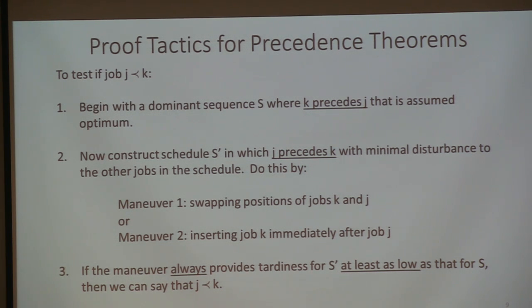So we're going to begin with a dominant sequence, because we know we don't have to look at other kinds of schedules. And we're going to begin with a schedule S in which K actually precedes J. Now we're going to construct another schedule, S prime, in which J precedes K this time. We're going to do it in a way that doesn't disturb the other remaining jobs in the schedule, so the only difference is J and K. And when you think about it, we can do this two ways. We can swap the positions of K and J, or we can take the schedule S and take job K and insert it immediately after job J. So there are two things we can change to get a different schedule.